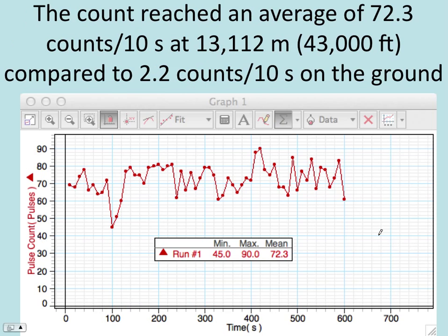And this was the count we took when we were at our highest elevation. And so we did it for about 10 minutes. And again, you can see there's a lot of variability, but the average is about 72 counts for every 10 seconds at this elevation, 43,000 feet, 13,112 meters, compared to the 2.2 average that we had on the ground. And so it does go up a lot.